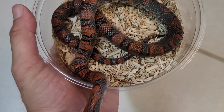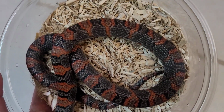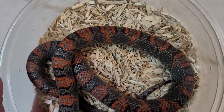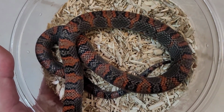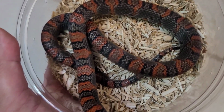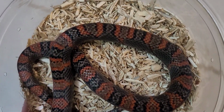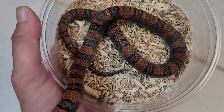So the lighting is a little dim, but I just want to show you this beautiful black phase Mex. And black phase, basically, these get darker than your typical Mex, maintaining those nice red saddles. And you know, this one, when I bought it, was really a light gray color, much lighter than this. And once it hit about 2 years old, each shed it got darker and darker. Now this one's still not full grown. It's still got coloring up to do. It might get a lot darker than this. The darker they are, the nicer they are, because they maintain the red in the saddles. So can you imagine a snake almost black with deep red saddles? This is my favorite of the Mex.